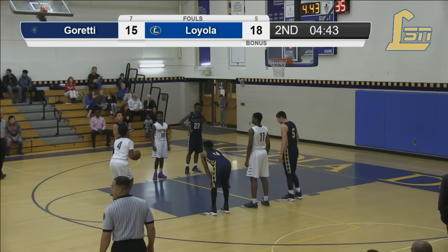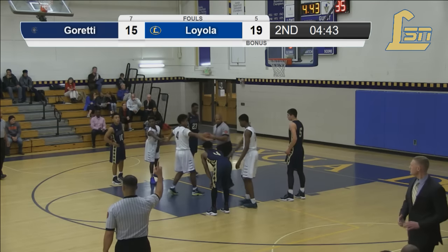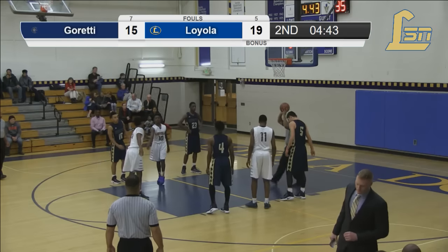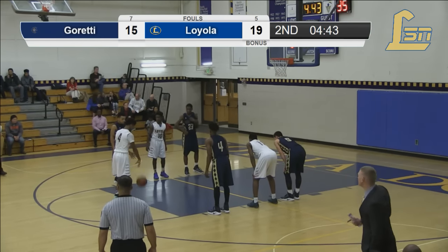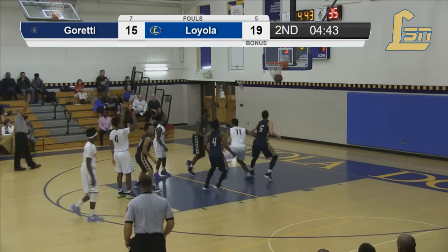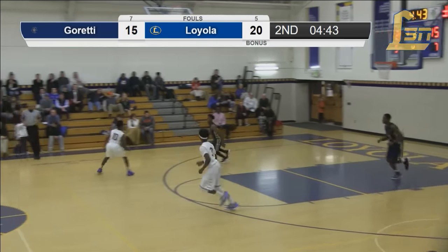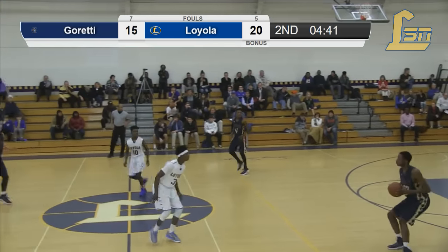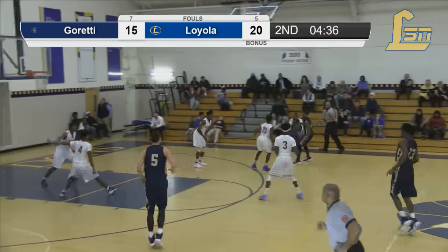Loyola's main sources of points have really been from the perimeter and from the charity stripe. Do you think they're looking to just keep doing that? Exactly. Maybe. Loyola, as of right now, has the highest amount of free throws per game in the MAAC. And that's definitely a formula for success for the Dons. Shaw knocks them both down. Looks like Loyola's implementing a little bit of a press here.